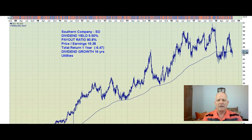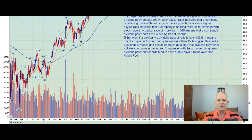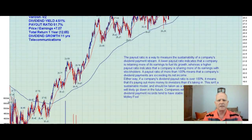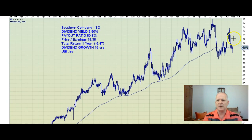Southern Company. Let me just back up here too. This is the telecommunications area. So each one of these 5 or 6 stocks we're going to look at are different areas of where they specialize as far as their company. Next company here is Southern Company, which is utilities. Okay, 16-year dividend growth, 5.5% yield, and it's been down, total return down 6.47%.